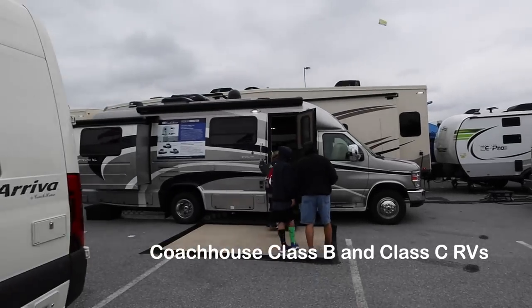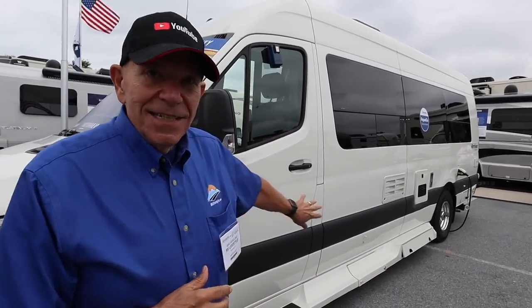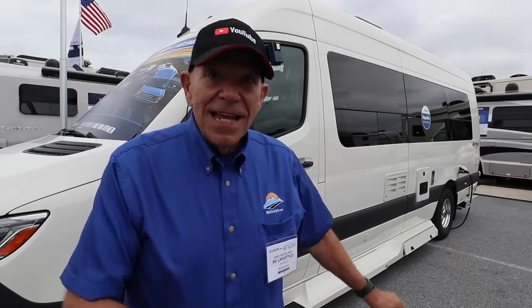Now, Coach House is a little different. It is factory direct. They don't have a dealer network. They don't have dealers all over the country. You buy directly from their factory. They're in Nokomis, Florida, but they are really nice. This is the Arriva, and it is our Class B. We like that a lot. And they also have a Class C, or they call it a B+, the Platinum model. We'll show you both of those.